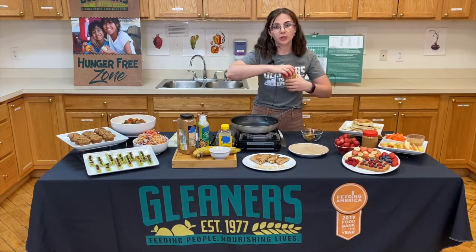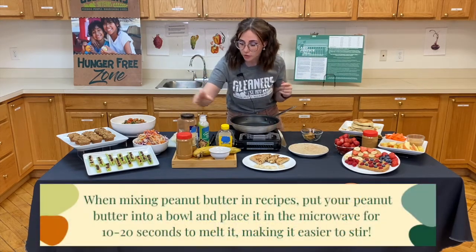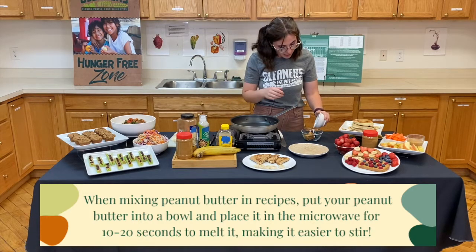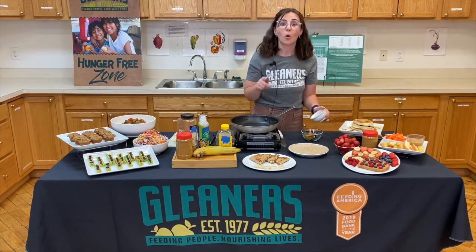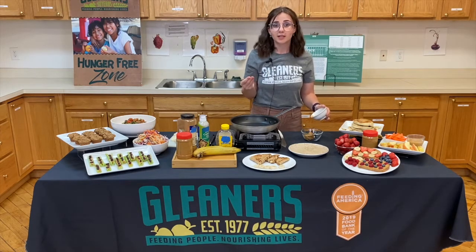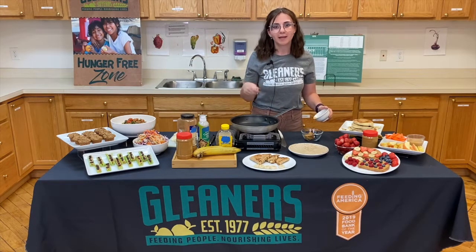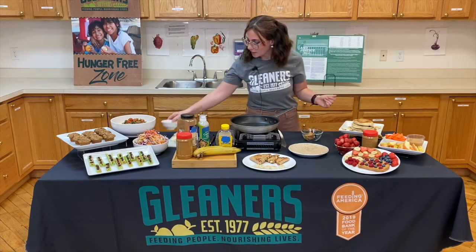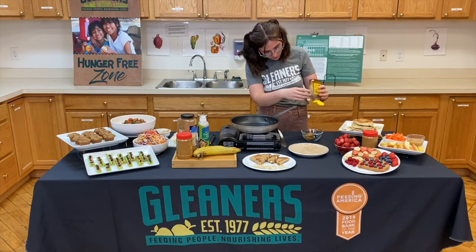A great tip when you're using peanut butter in recipes, especially if you have to mix it up with other ingredients, is to put it in the microwave for about 10-15 seconds, and the oils in the peanut butter will loosen the peanut butter so it's more of a liquidy consistency, making it much easier to spread around and to mix together. I just added in the cinnamon, and now I'm going to add in some honey.